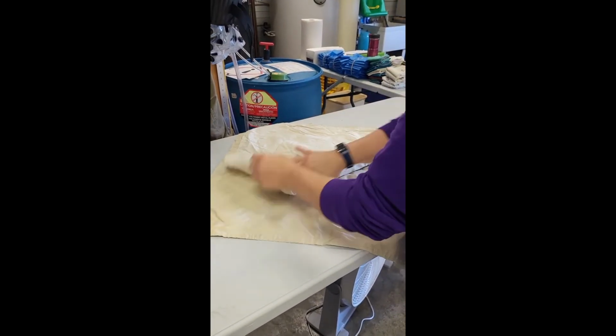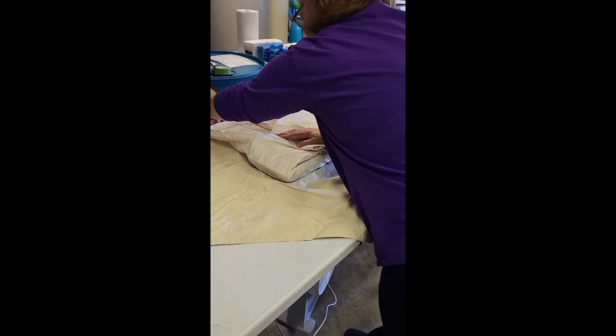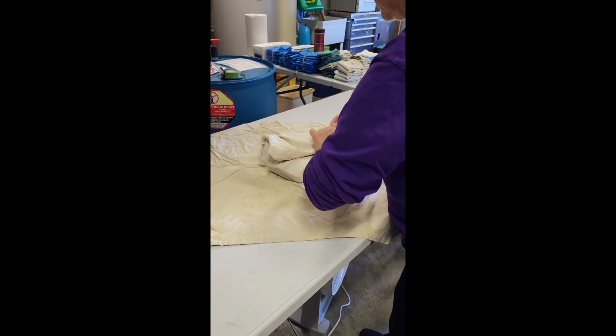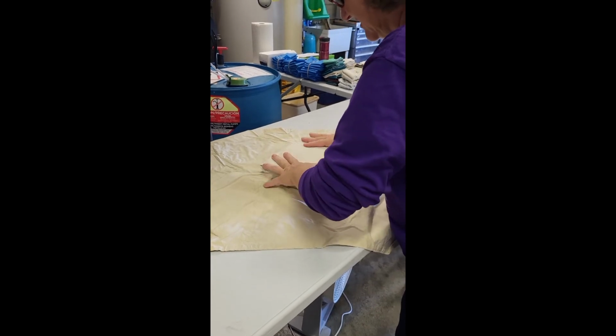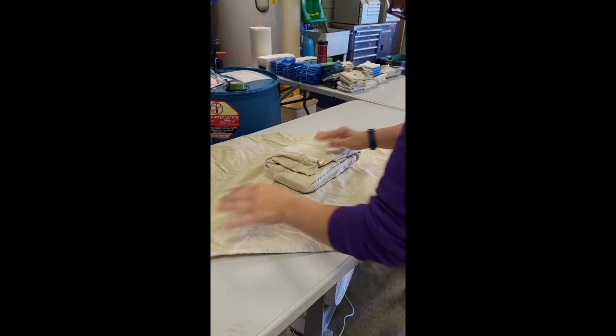Yeah, just like that. Because it's got that big drape underneath. That's why the big, large drape.